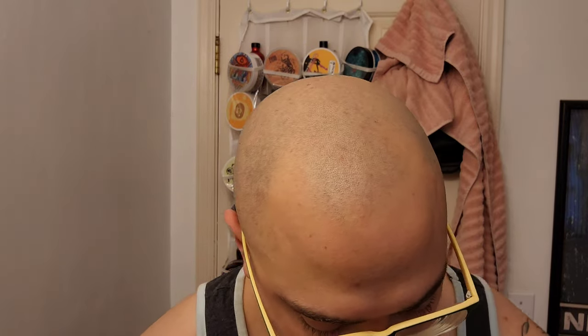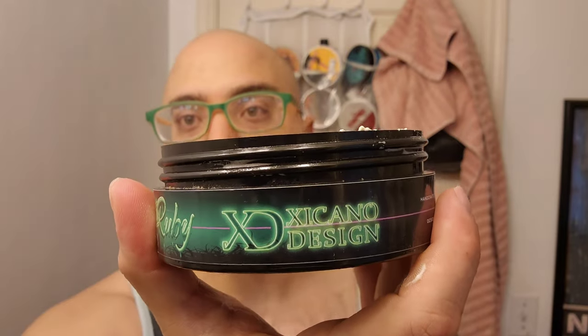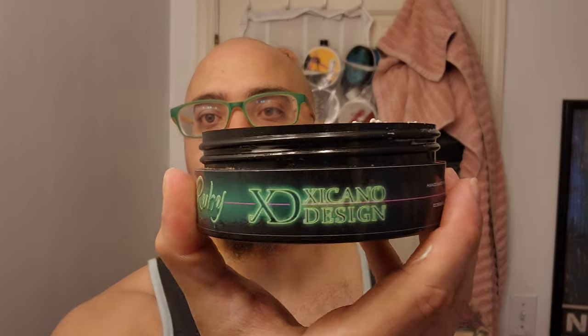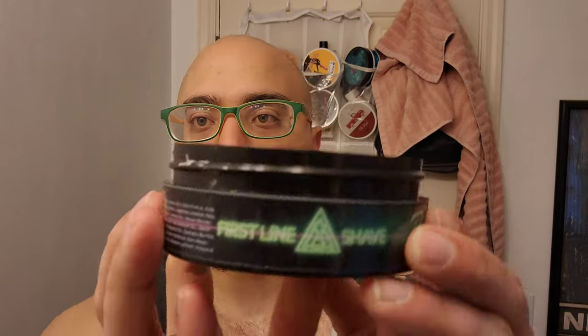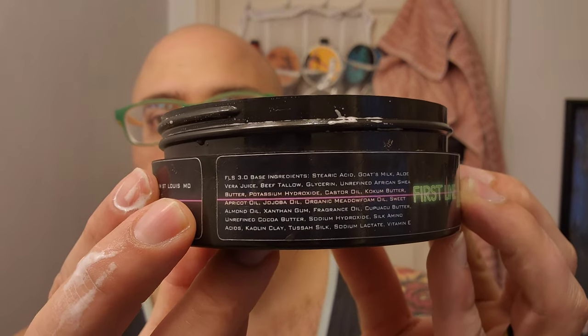Here's the tub. I'm letting it air dry since I literally just finished tub loading it. This is a scent I'm always going to have, I'm never letting this tub go, so definitely going to tub load that. It's First Line Shave, Chicana Design, in their 3.0 base. If I can find the scent notes, I'll put them on here. I know I've used this before, but it's a beautiful cologne type scent.